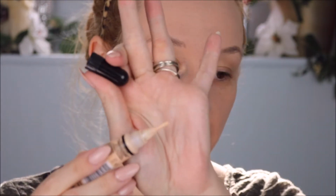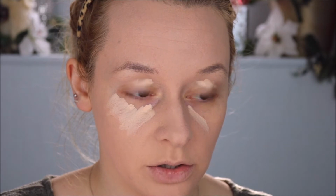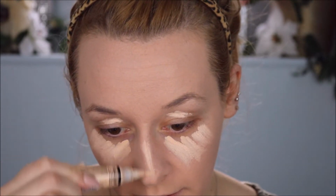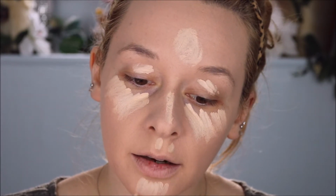Okay, so for concealer, I'm using the LA Girl Pro Conceal. This is such a good concealer, and it's so cheap. I have the shade Porcelain, and I do love this concealer, but oh my god, do I hate this brush applicator. It is such a pain in the bum. So I don't go too crazy on concealer on my everyday looks. Obviously I do under the eyes, a little on my eyelids too. Oh, I hate this brush so much. I do down the nose, a little bit on the forehead, and that pretty much does it.